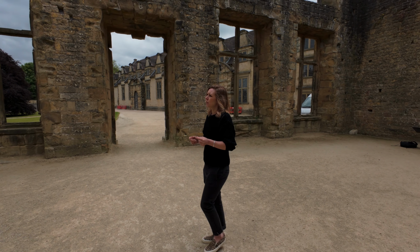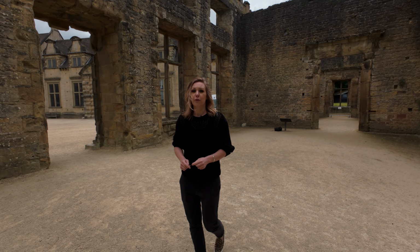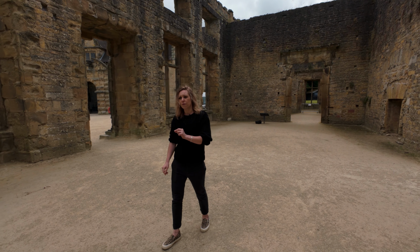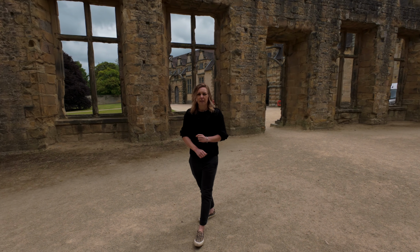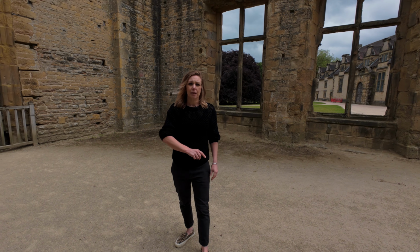But when Matilda's son, Henry, took the throne, he was determined to reduce the power of the unruly barons, and he did so by confiscating the estates of all of those who'd opposed his rise to the throne. And in 1155, Henry II confiscated the Peverils' estates, including Bolsover Castle, and he placed them under royal control.